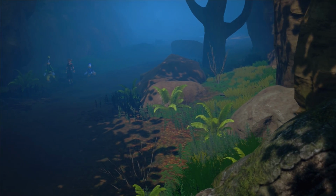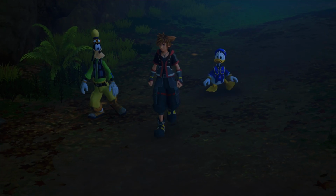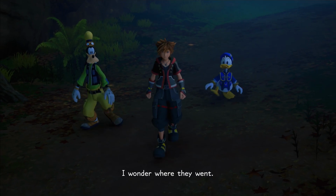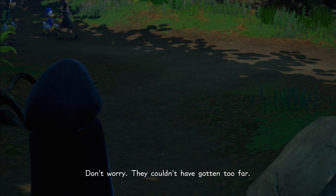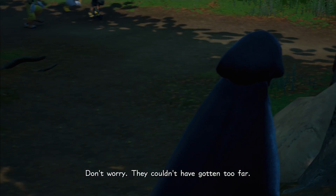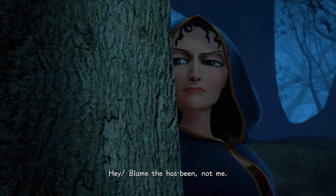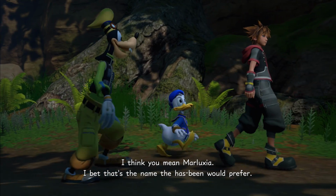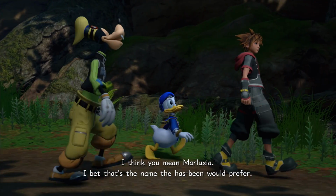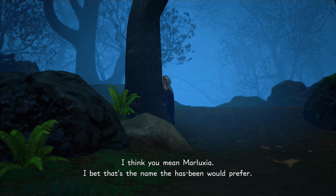I saw the save point, and I wanted to save, because this is our last episode. It's going to leave on a cliffhanger, guys. It's going to be this cutscene right here. Oh no! It's a hooded figure, but not the one we saw before. There's a fucking grown-ass adult right there to the right. Sora's pretty oblivious. I think you mean Marluxia. Goofy's actually the most aware of the three that are with him right there.